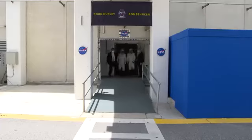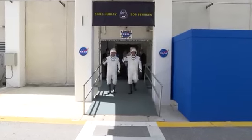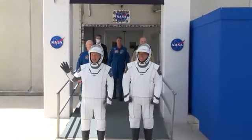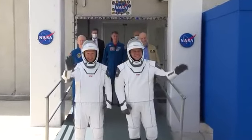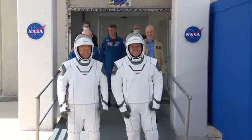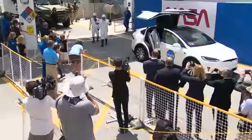And there the doors are opening. Here they come. Great. And there they are, NASA astronauts. Small crowd, but big cheers. NASA astronauts Bob Behnken and Doug Hurley, Doug on the left, Bob on the right, waving to the crowd there to cheer them on.